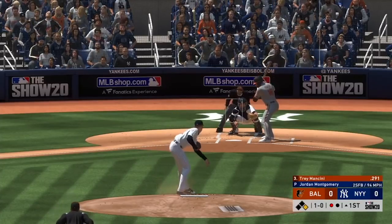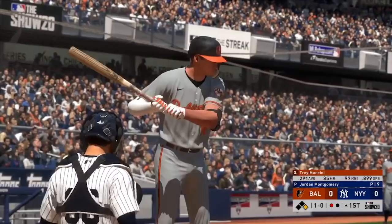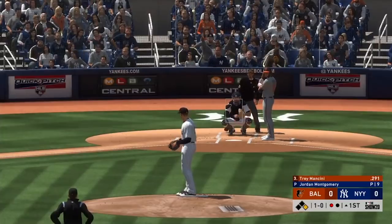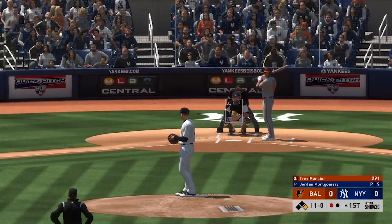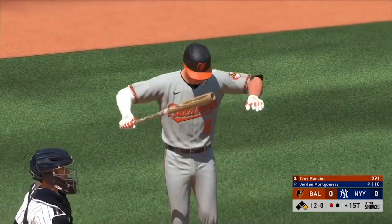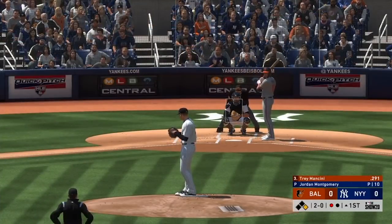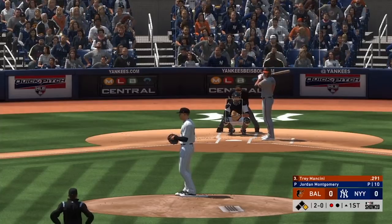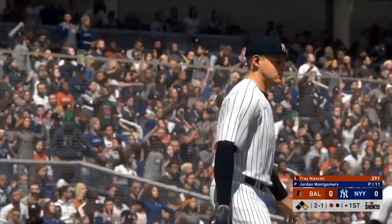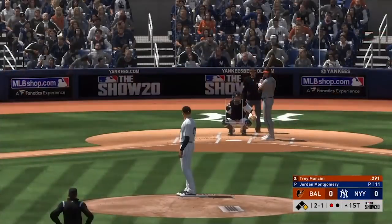And here's the big right-handed power threat, Trey Mancini, as the first pitch to him runs a bit inside for ball one. The 1-0 pitch. And that one misses badly. It's ball two. Now the 2-0. That's evidence of a pitcher and catcher being totally in sync out there. That tells me they both know that's a good pitch for him right now.